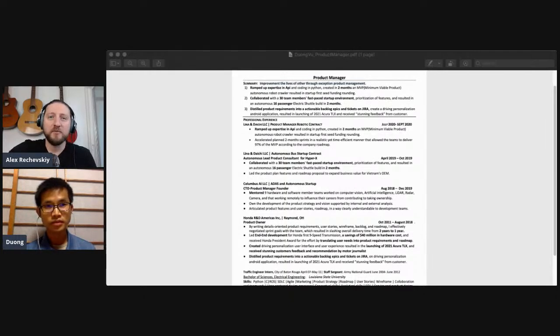Collaborated with 30 team members, fast-paced startup environment. Okay, so prioritization features, autonomous 16-passenger electric shuttle built in two months. How do you do these things so quickly? It's a lot of effort for one vision, so everyone on one vision to build. This was in Vietnam, so everyone got together, sometimes night and day. Okay, all right, that explains it a little bit, actually. That's great.